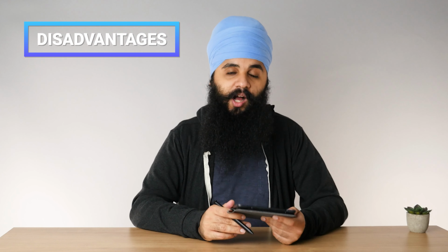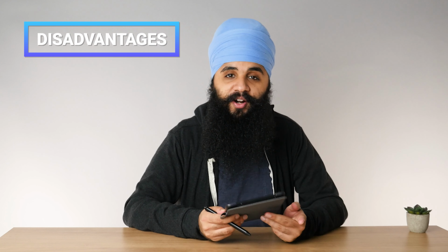Now, all those reasons sound very useful to have a color display, but there are several reasons why I feel having a color display would not be a good thing for a Kindle. Let me talk about those now. The first reason being colors add so much distraction. And let me explain what I mean by that.